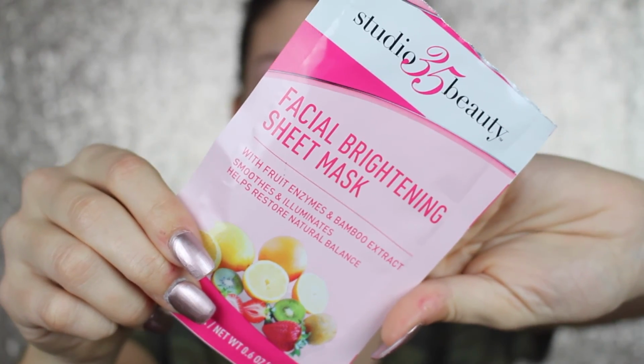Okay guys, so the first thing I actually did off camera because trying to put it on and keeping it on was just a struggle. So this is a brightening sheet mask. It is by far my favorite, and I actually found it at Walgreens. It is the Studio 35 Beauty brand, and I think that's actually Walgreens brand, but it just makes my skin so bright, and it just kind of gives it life.